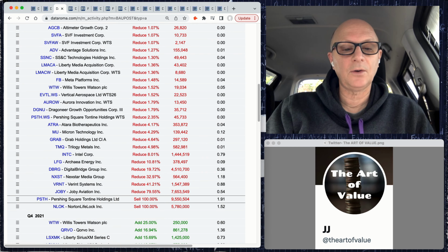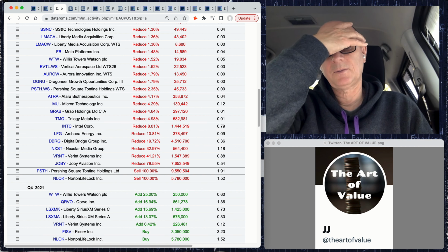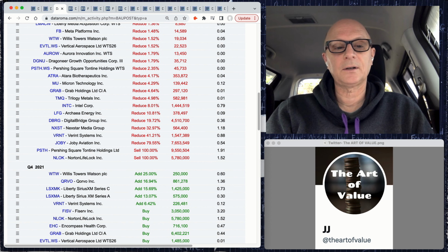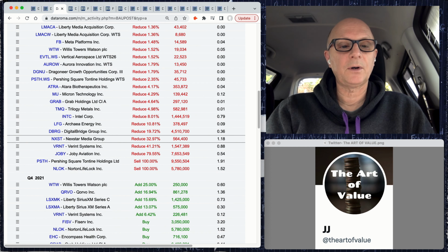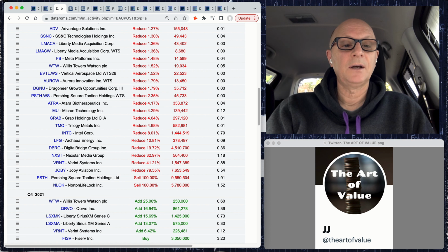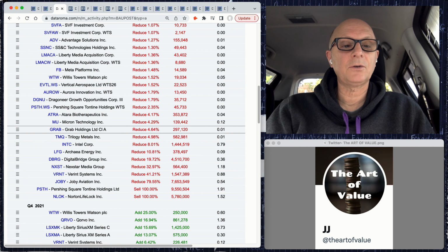Pershing Square Tontine Holdings sold out completely. That's Bill Ackman's investment vehicle. Is that the SPAC that was part of that? I'm not sure, I can't really talk about it because I don't know, but I did notice a while ago that he bought into that, hoping that Bill Ackman would come through, and obviously not, they've sold out of that. Kind of more speculative perhaps. Grab Holdings sold out of that. Micron Technology reduced, not sold out, sorry. Grab Holdings down. Sold a little bit, 4.29 of Micron. I have that.